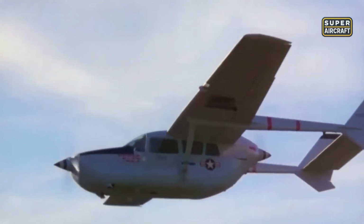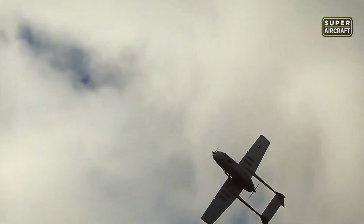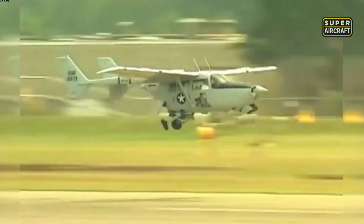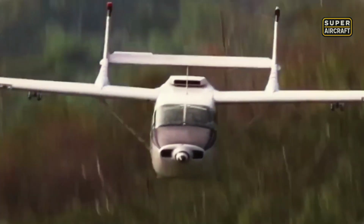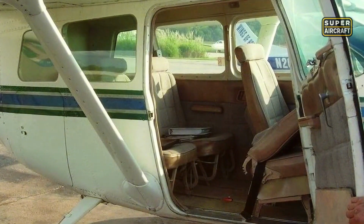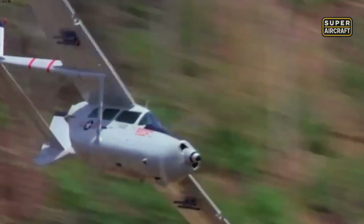The O-2 served extensively in Vietnam as a forward air control platform. The Alpha version guided strike aircraft to targets using smoke rockets, while the Bravo version conducted psychological missions with loudspeakers and leaflet dispensers. Despite its low speed and vulnerability, pilots appreciated its stability and simplicity under pressure. A total of 178 units were lost during the war, yet the Skymaster remained in use for decades.